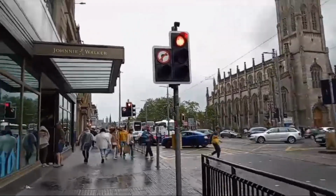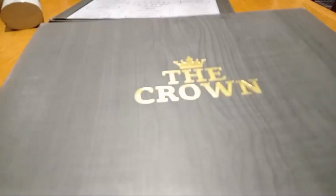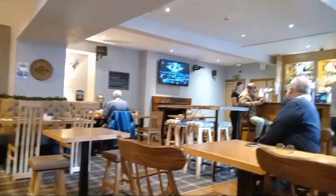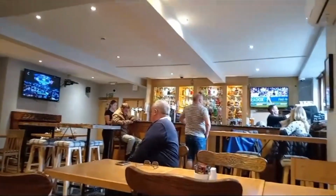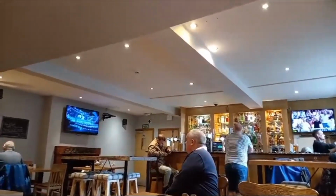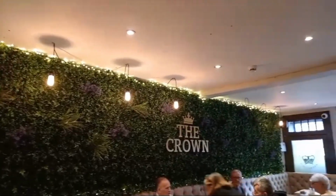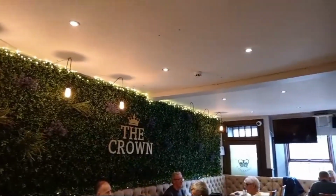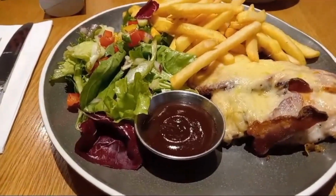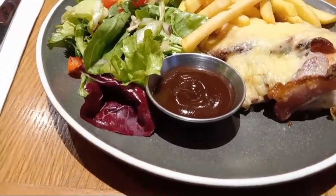Oh, there's that building I wanted to go to. I also visited this restaurant called The Crown. I just love it because it's called The Crown, I guess, like the show on Netflix. However, it kind of looked to me like a restaurant, bar, kind of pub thing, but I had Hunter's chicken. I think that's what the meal was called. And I love the decor, I love the aesthetics, and it was quite nice and refreshing. People were so kind and nice and very helpful. And yeah, that's what I had.